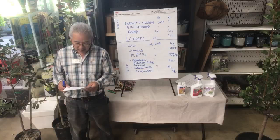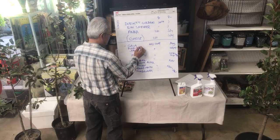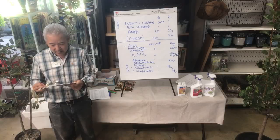And there's another apple in here. It's just a novelty. I think it falls in here. Pink Pearl. It's a yellow-skinned apple with red flesh. So it's got the word flesh, but it is on the tart side.